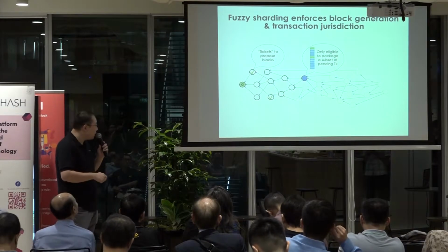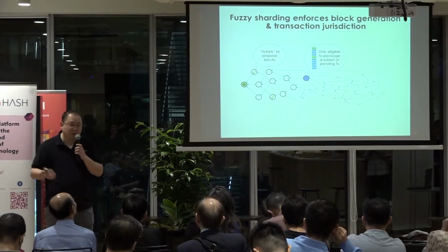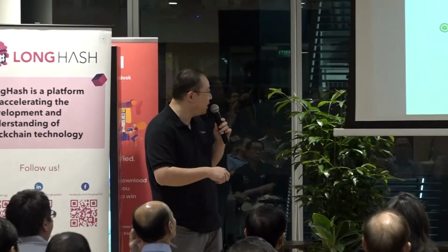So you also have the problem, let's say that we say only 10 out of 10,000 people get to propose blocks. Well, those 10 people, they might just propose the same blocks. Why? Because they might see the same mempool, the same set of pending transactions. So they're just going to put all those transactions into the block. So you still haven't solved the problem. Now you have 10 people where 9 people have just wasted their work. So what are you going to do then?